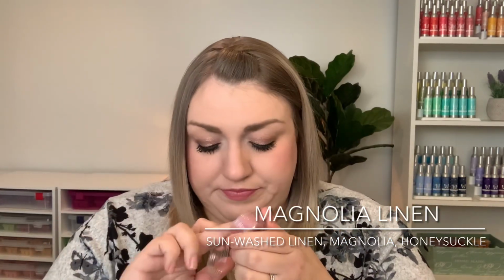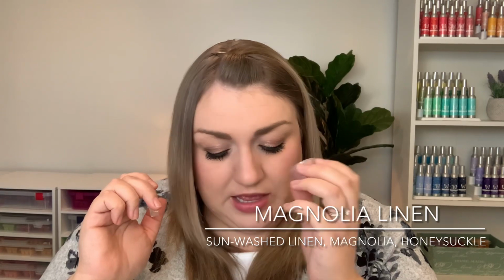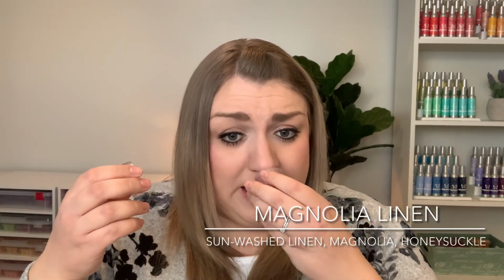Ooh, yes, yes. So right off the bat, I am getting that sun-washed linen. It smells very, very similar to Clothesline, both in fragrance and intensity. So this smells like a very strong laundry scent. And then I guess I do get just a tiny hint of those florals, but I think that Clothesline is kind of a fresh floral scent too. So this smells really, really similar to Clothesline.